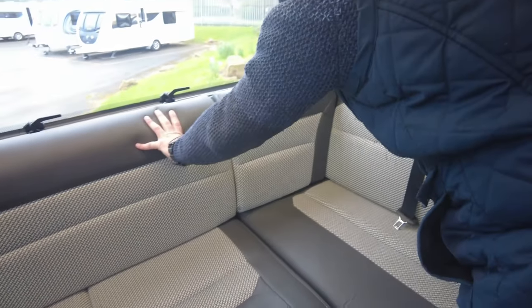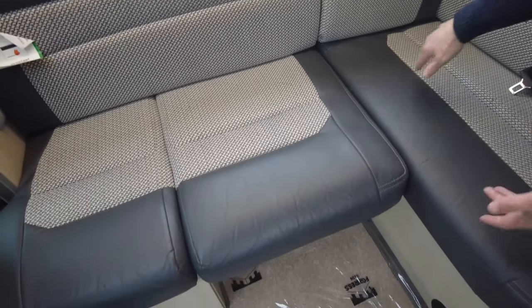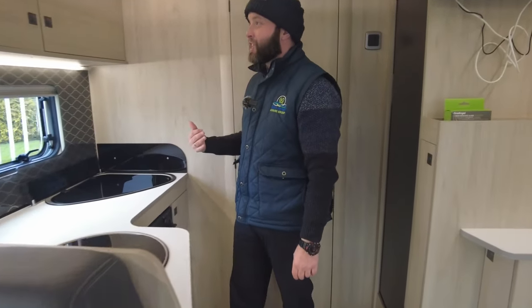You can also remove this cushion. Well, you don't need to remove that one, but this one you can, because obviously if you've got two passengers, you don't have to sit with your legs up. So coming back to the kitchen area, plug socket.